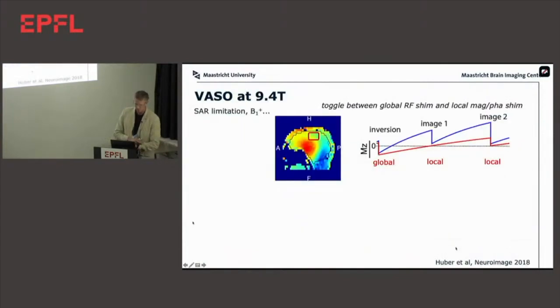We are running that also on the 9.4, at least for that one study we did, where B1 is a bit more of a mess. You see that sort of central brightening is very pronounced here. And the readout is sort of up here, so it was an experiment with a low spatial coverage. And the sequence then looked like that, where we had different RF shims, depending on where in the sequence we were. So we had like a global shim for the inversion pulse and then a locally calculated RF shim for the readout.